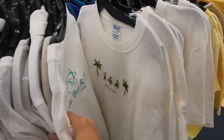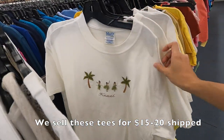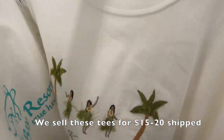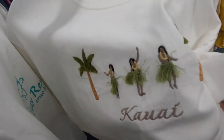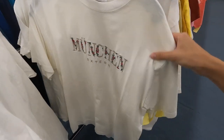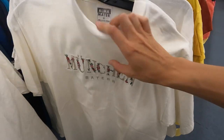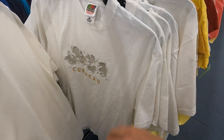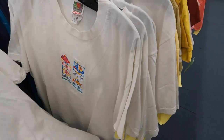They still have a lot of the same vintage t-shirts we saw last time, but they added some more. This is just funny. I just like how they got the hula dancers with the frills. That's funny. Double stitch. München Bayern? How do you say that? It's okay. I don't like the sparkle. That's a personal opinion.